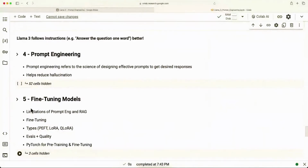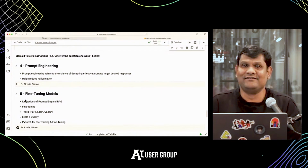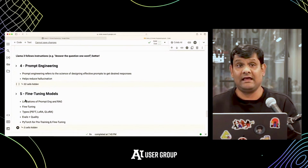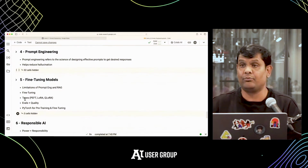Now, the next section here, we're going to be talking about prompt engineering. I don't know if everyone follows Elon Musk. He recently posted, I think 2-3 days ago, where he said, parenting is like prompt engineering for 18 years. So that's what it takes, giving instructions so that people follow, right? So prompt engineering is essentially that. It is a science of giving effective prompts so that you get the desired responses. And this will help reduce the hallucinations with the models. So that's why it is very important to think about how you prompt your models.